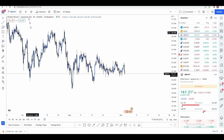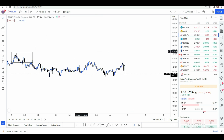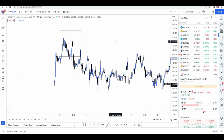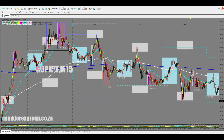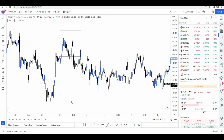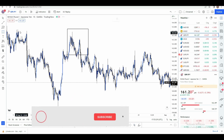So if we can look at this from a clean chart, let me just highlight this, maybe from the H1. If we're looking at this, this is what happened. I think this is the same point. Yeah, that was the same point. So very simple. Look at what happened here. No need to complicate it.